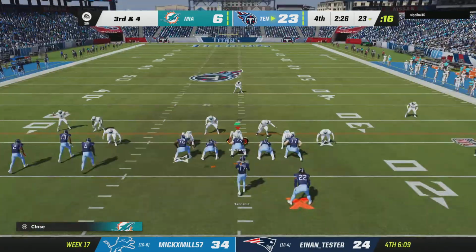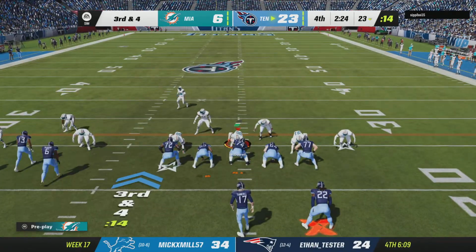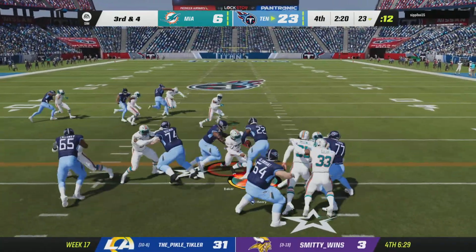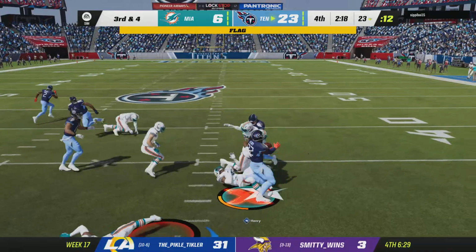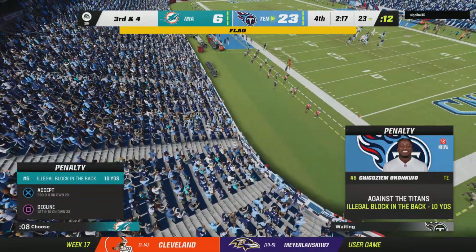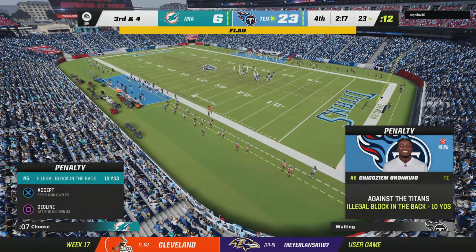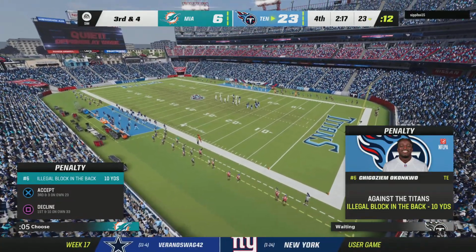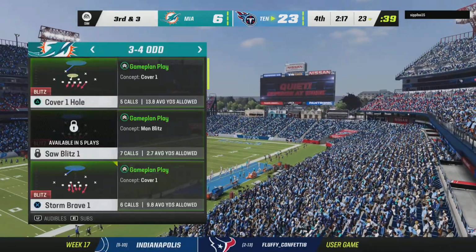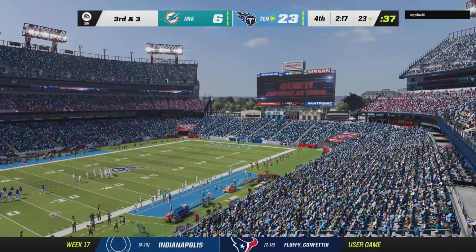In search of 4 yards here to pick up the 1st down. Henry will get it. He's been busy today. And he's going to get this one across the 30-yard line. The offense knew it. They were already starting to walk back as that one is accepted.